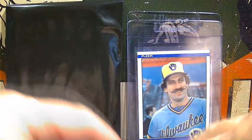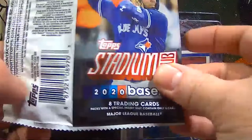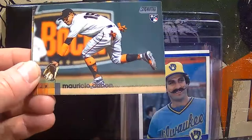Now we will go to the 2020 Stadium Club. One of my guys, I think it was Kyle's Cards, bought one of these mystery packs, got a pack of this Stadium Club, and he pulled a one-of-one printing plate from his pack. That was pretty sweet. All right, there's a Christian Yelich to start things off. Mauricio Dubon, rookie card.